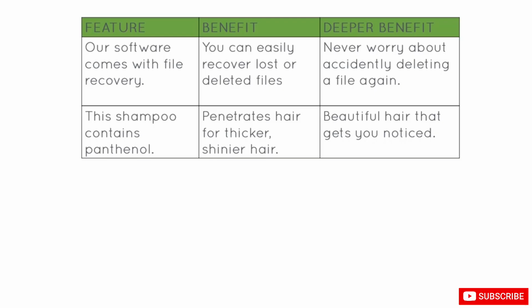This shampoo contains panthenol. Feature. So what? Penetrates hair for thicker, shinier hair. Benefit. Then I ask, so what again? Beautiful hair that gets you noticed. Why does anybody want thicker, shinier hair? Because they want to look more attractive. It's human nature, we can't help it.